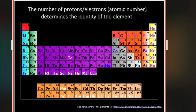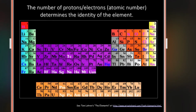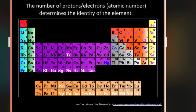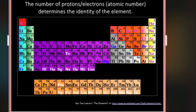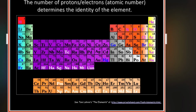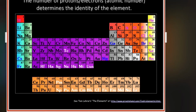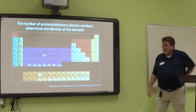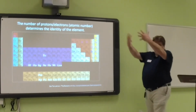How many people have seen this before, or something that looks like that? Okay? In school, in science class, usually chemistry, what's this called? Periodic table of the elements. In other words, this is all atoms, all the matter that we know about in the universe, categorized in certain ways.